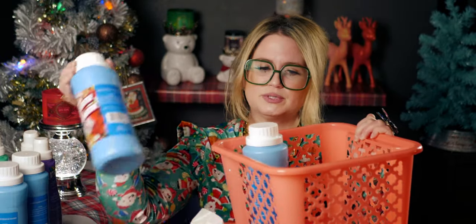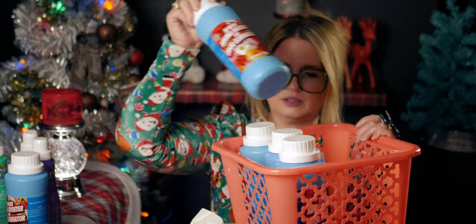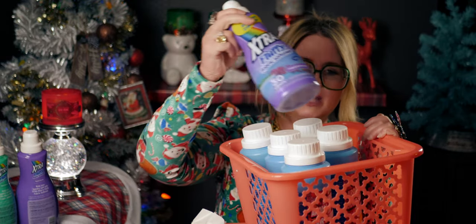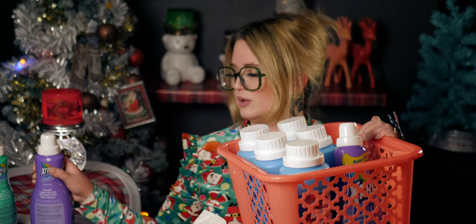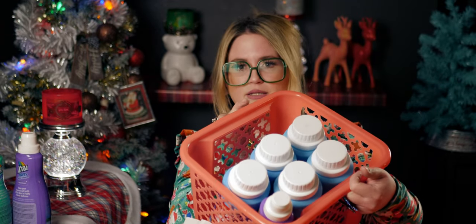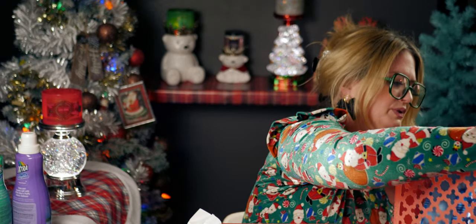For example, here's my laundry scent boosters. Let's see how many it would hold. There's 3, 4, 5. Even in my laundry room, I could put this in a cabinet, you know what I mean? Okay, that's not going to work, that's too many in there. But see, it's holding that many for size-wise. I hope that helps. All right, so I ended up getting four of those.